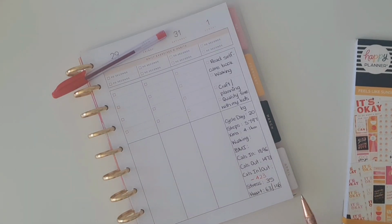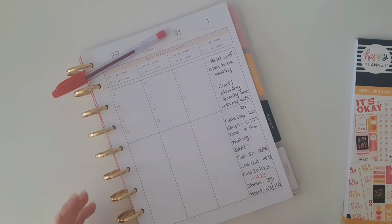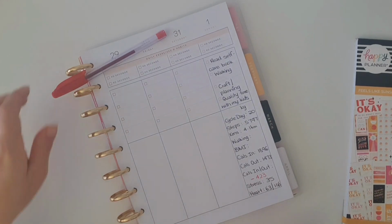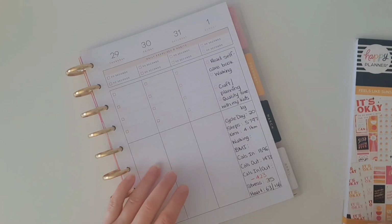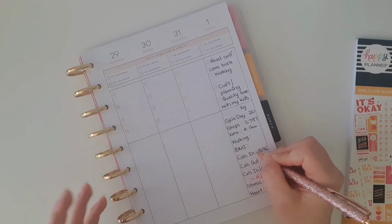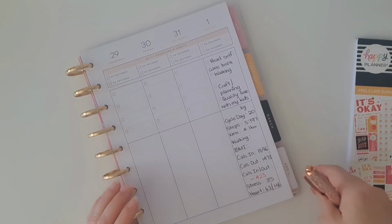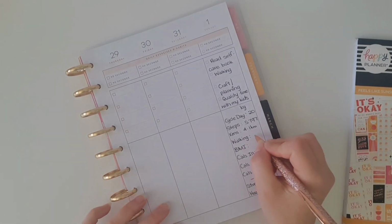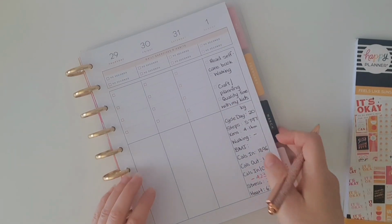Now you're probably wondering, why am I recording that as well? I am a migraine sufferer, and I like to keep track of whether my stress levels and my heart rate and those sorts of things is having an impact on my health in terms of my migraines. So I like to just track that and see what's happening. All right, so I'm just going to pop a line there, and I'll fill in my BMI and my weight later.